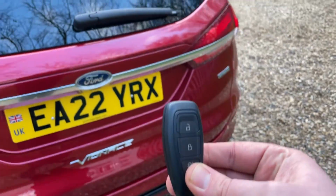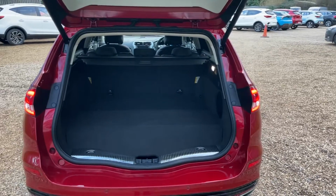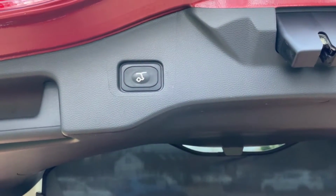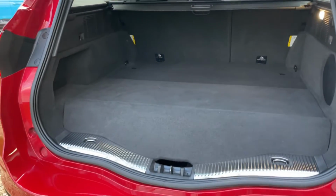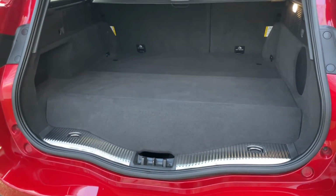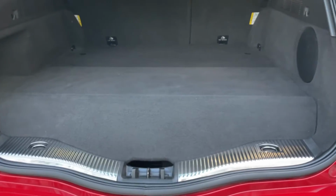Wonderful. So this vehicle has a power tailgate. So double click on the key or push the button on the boot sill and that opens up the tailgate. And to shut it once again, we have the button on the left hand side of the boot sill. In the back here, this is where the high voltage battery is kept. And this is what the vehicle self-charges when it runs along. So the caveat to having the hybrid system is a small little bump underneath the boot liner. So it doesn't really impede the volume too much.